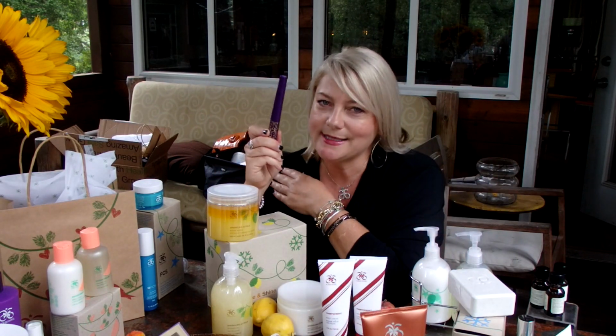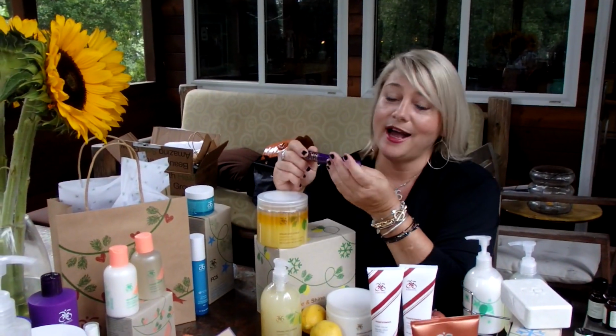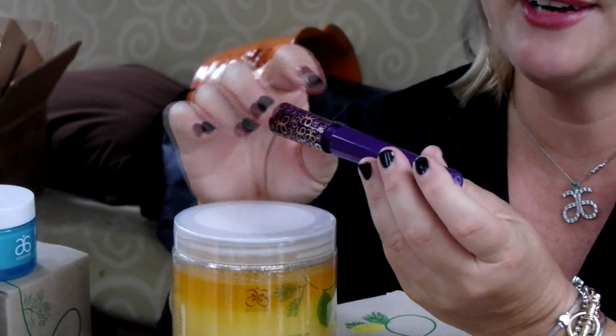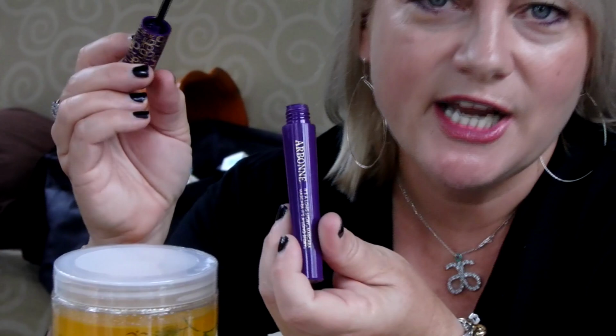But to really make it sing, you've got to have this Royal Purple Mascara. I'm telling you what, this was the most favorite thing out of the box. This is the first thing I pulled out. It reminded me of being a teenager in the 70s, but you know what? It's gorgeous. It's the same formulation as the Long Story Mascara that we have in black all the time, and it just lifts every little lash.